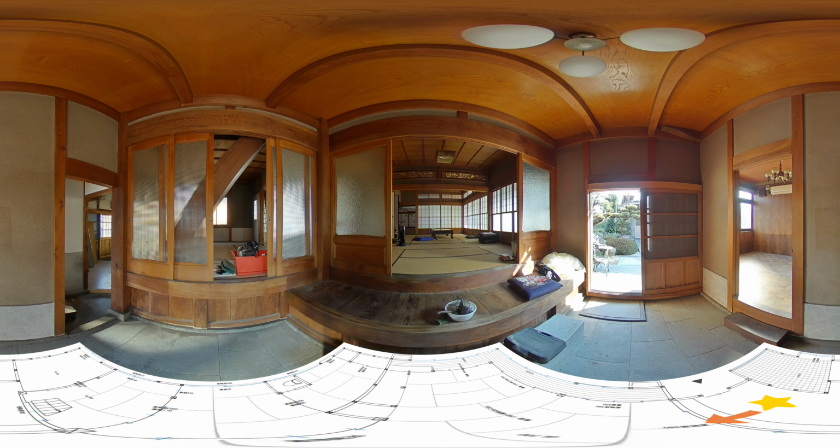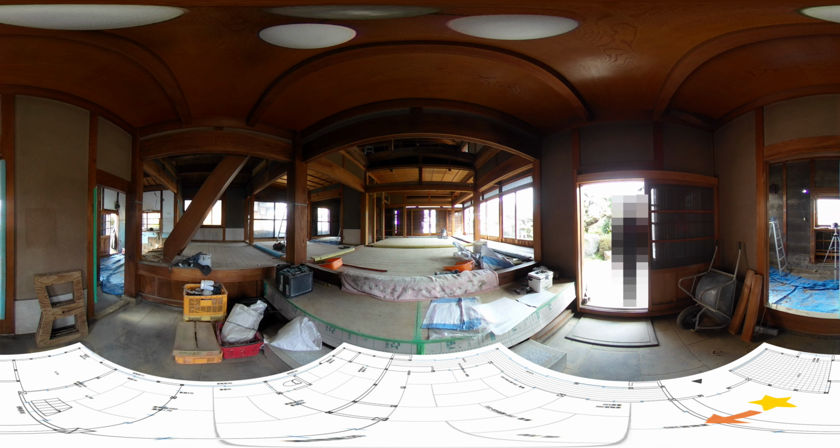The images will change soon. If you want to see the same thing, please pause. After dismantling.